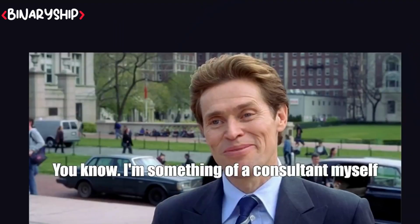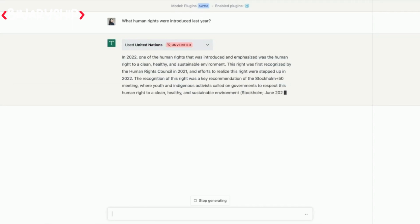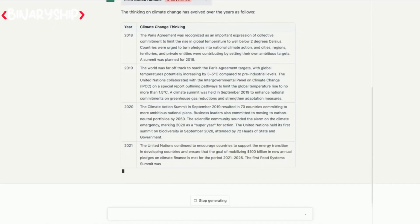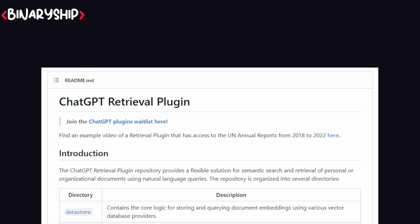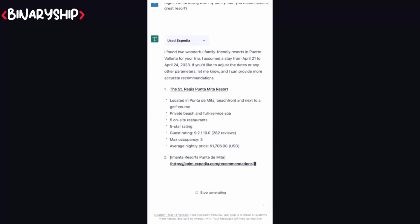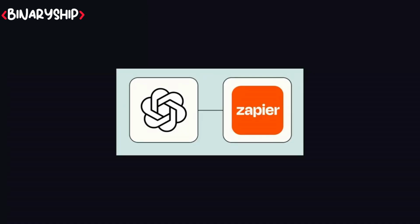And I think the feature that's going to put a lot of consultants out of business is the retrieval plugin. This allows organizations to upload their own personal company data like internal documentation, emails, code, or whatever to a vector database like Pinecone, making them searchable by ChatGPT thanks to the OpenAI embeddings API. Unlike most things at OpenAI, the retrieval plugin has been open sourced and many companies are already using it. Kayak and Expedia have plugins to book travel through ChatGPT.